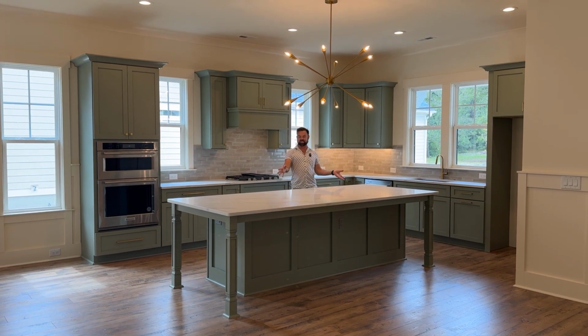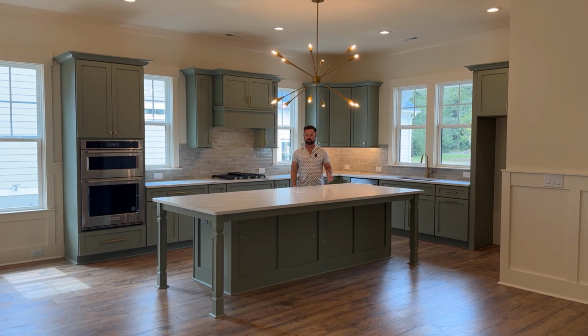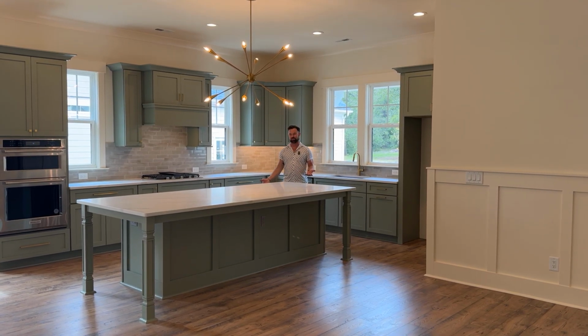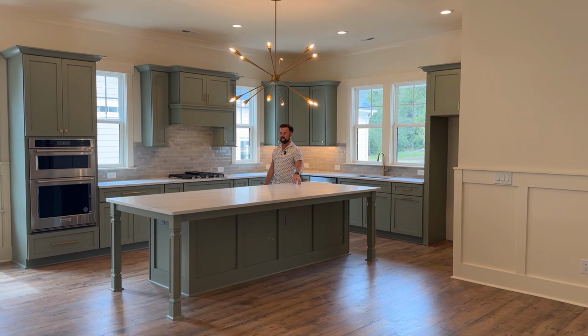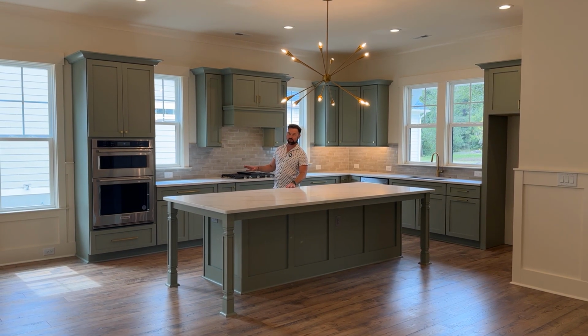The island is still the same size as all of our others. It's a 9.5-foot long island. So there's plenty of room for people to eat, entertain. This is where most people congregate if there is a party, so it is nice to have a big, solid island here. This house has our chef's kitchen package in it.